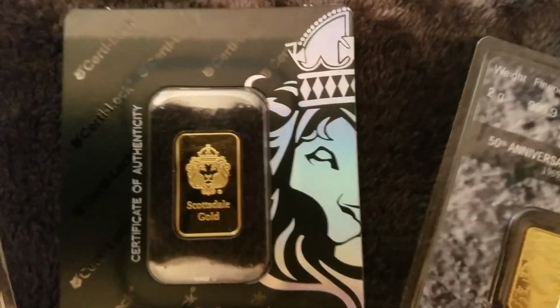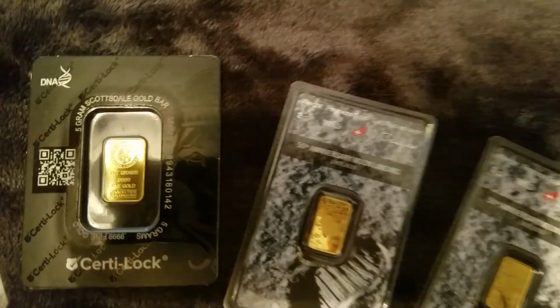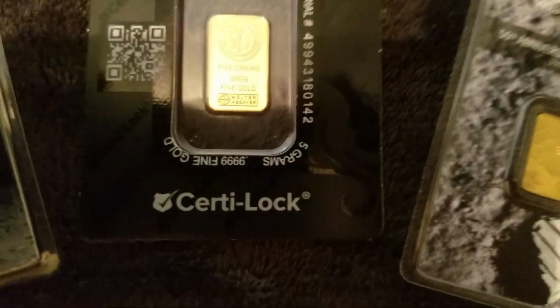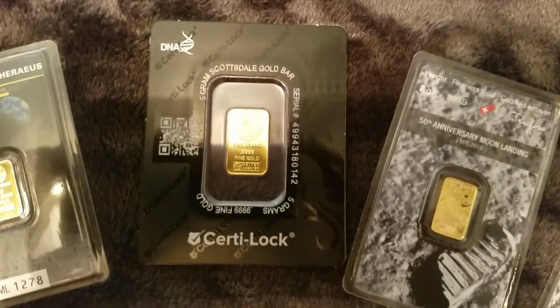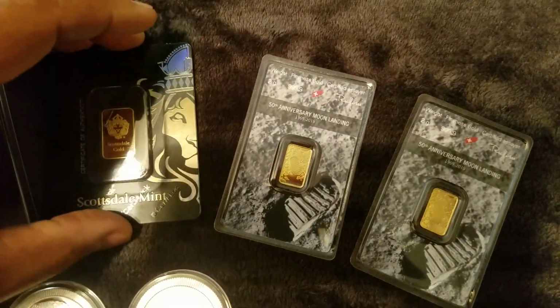Scottsdale gold. I believe this is a 5-gram bar. Let's take a look. Yep, 5-gram bar with the Certi-Lock, man. I mean, Scottsdale, when they do these bars like this, they do not mess around. They really pour on the security features, which is very cool. So let's go ahead and get the line back up front there.